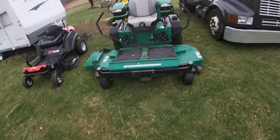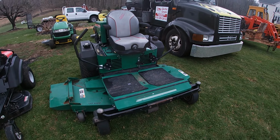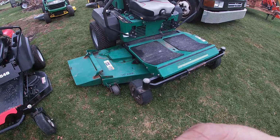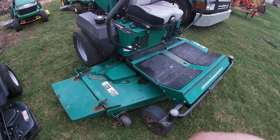So we're done from the auction. I unloaded just about everything but the push mowers. And, well, might as well show you guys everything. So the one thing I was able to get, which I was thrilled about, is this Bobcat diesel zero turn.